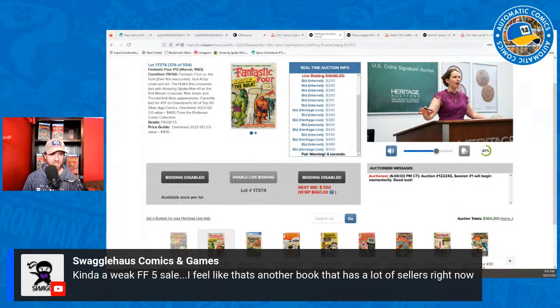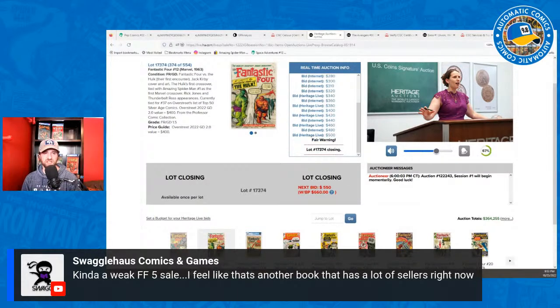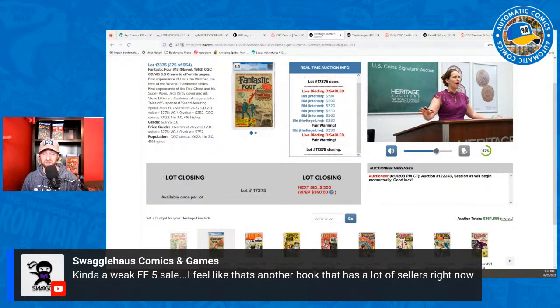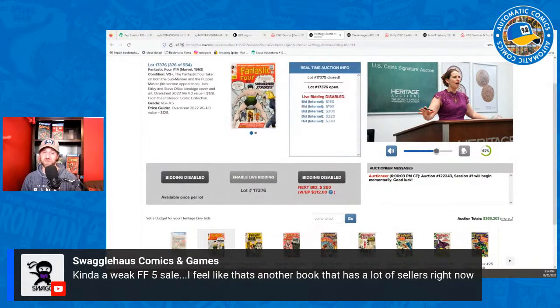A kind of weak FF5 sale. I feel like that's another book. There's a lot of sellers right now. Yeah, I agree. That's one that I think you will have some opportunities to get. Now, if Dr. Doom shows up in the Black Panther movie, all bets may be off for that one. That one could be tough. I think it would probably spike really hard and then tail off again until we see him again or get more information. He could be a character that shows up in an end credit. I have no idea, I just know there's been talk about it. That could be one where you'll wish you had bought it right now.